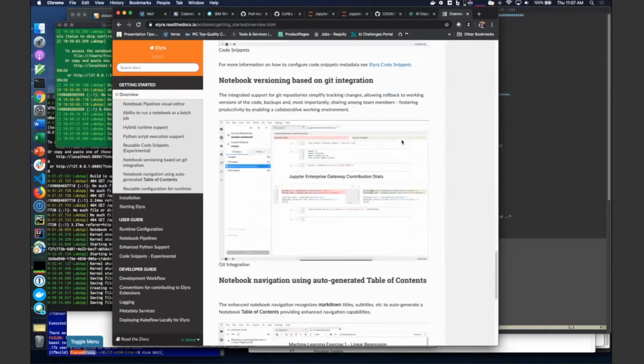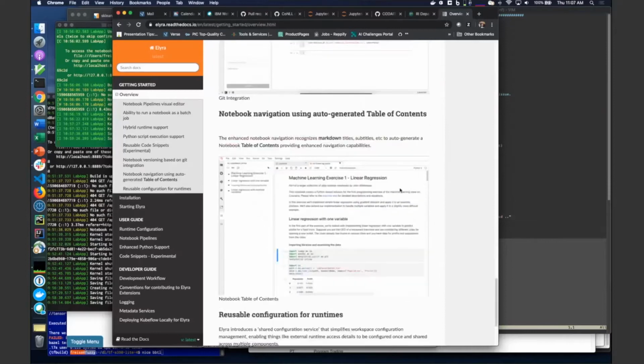Other things we have are better support for versioning and navigation of notebooks. When you work professionally in data science, you're often working on a team. When people are working on a team, they can share a repository for all of the notebooks that they're working on and manage changes or potentially conflicting changes on those notebooks so they can all work together. And we also have notebook navigation, automatic generation of table of contents, so it's easier for one person to pick up another person's notebook and know what the general outline is.